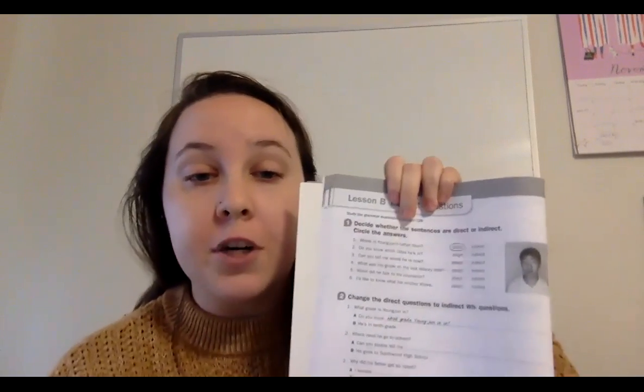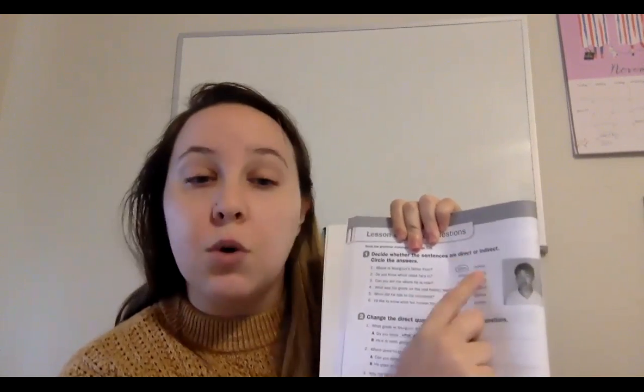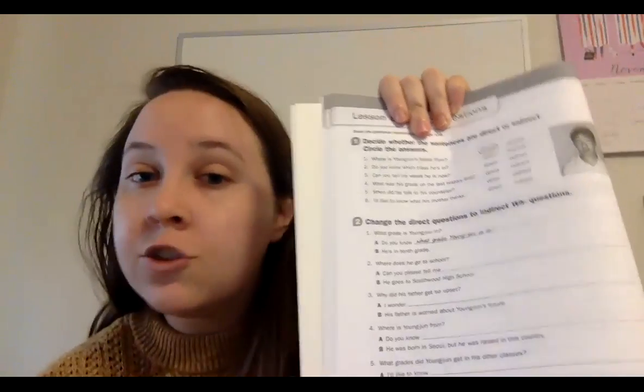Your second piece of homework is going to be in the workbook. So in the workbook on page 32, the first part, you're just going to be telling me, is this sentence direct or indirect? So you'll just circle it. And then number 2 on page 32 is just like the work we just did. You'll take an indirect question and you'll be making it a direct question. If you want a little extra practice, you can also do page 33. So for homework, I want you to do page 32. But if you want some extra practice, you can also do page 33 in the workbook.